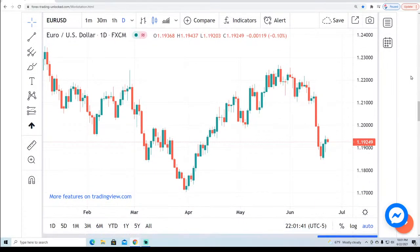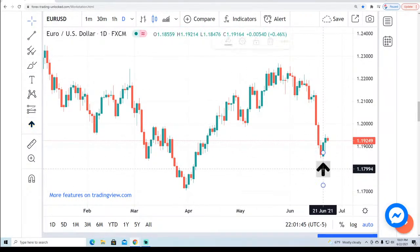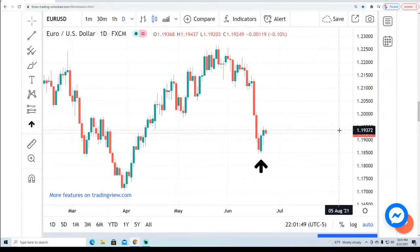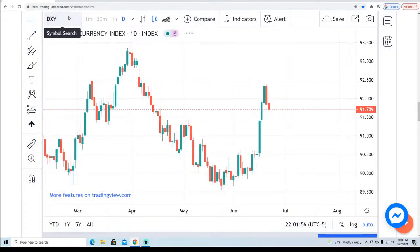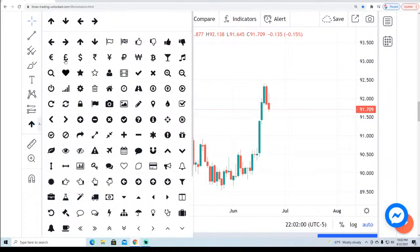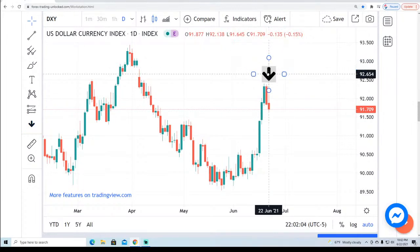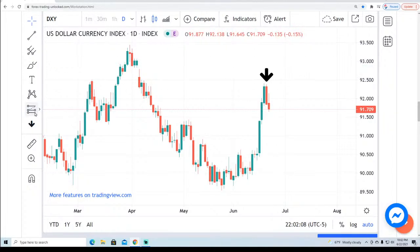Alright, so we have the Euro US dollar, which had a buy signal right here. This is a bullish engulfing line buy signal that was triggered on Monday. Big move. Let's take a look at the dollar index, because the Euro US dollar and the British pound US dollar are the two biggest components of the dollar index. We had a bearish engulfing line sell signal that was triggered on Monday. We had some follow through to the downside here for the dollar index.